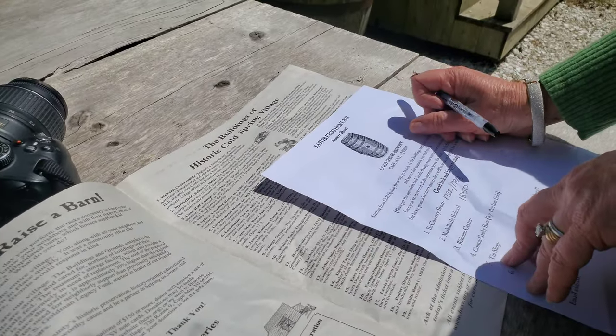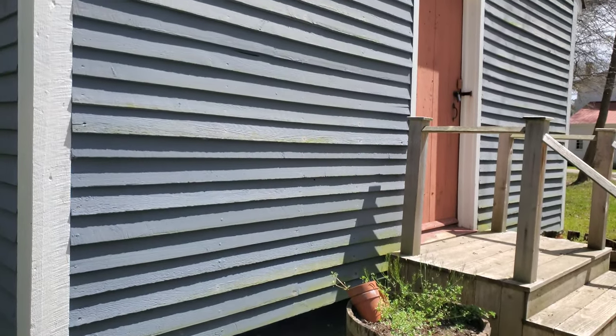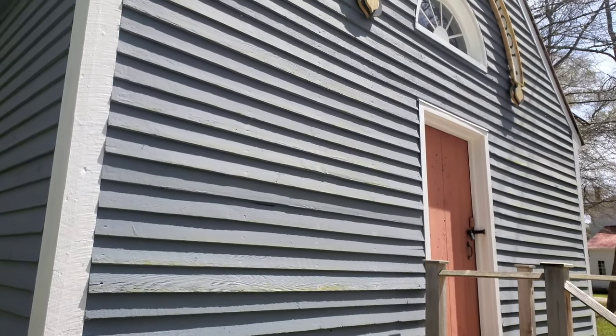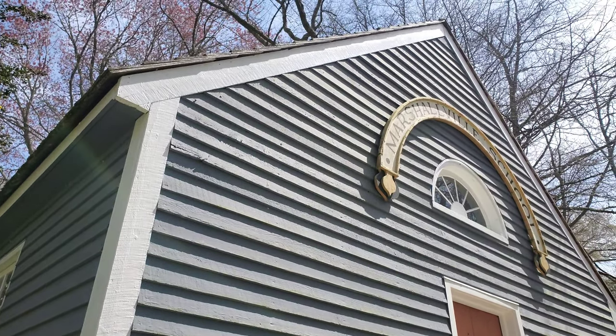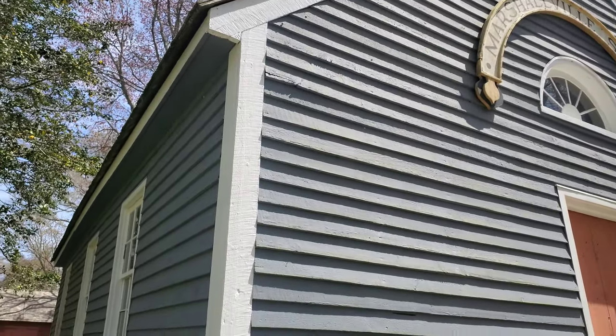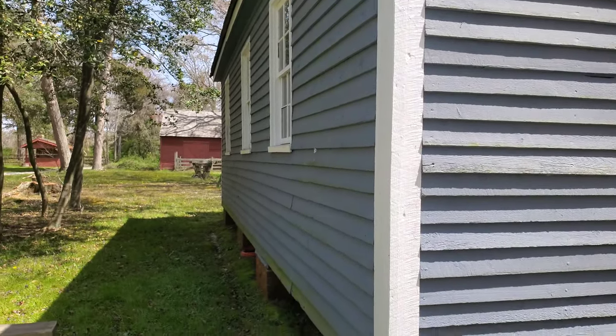Marshallville School, circa 1850. The Marshallville School is a good example of the use of local materials in the architecture of the region. A resident schoolmaster or schoolmistress will test your knowledge, but not today because school's out.